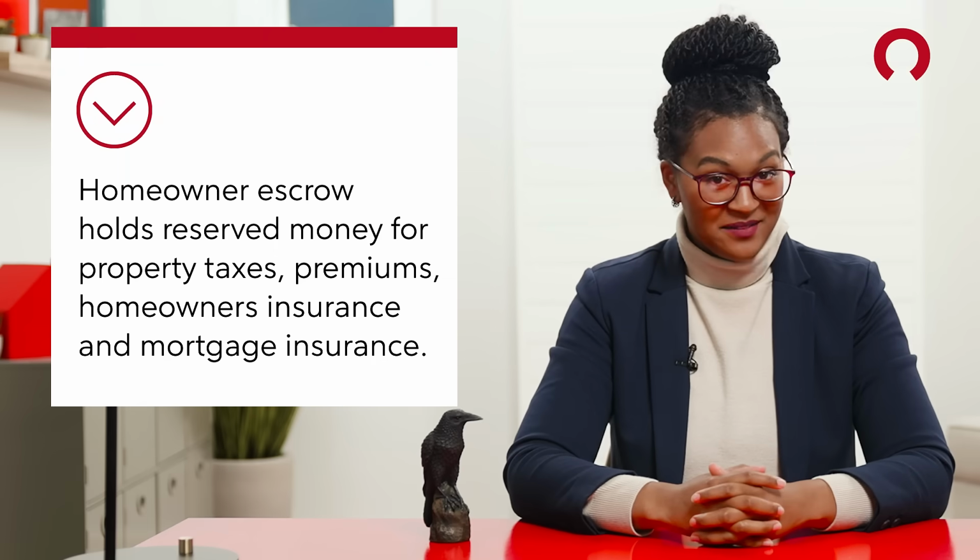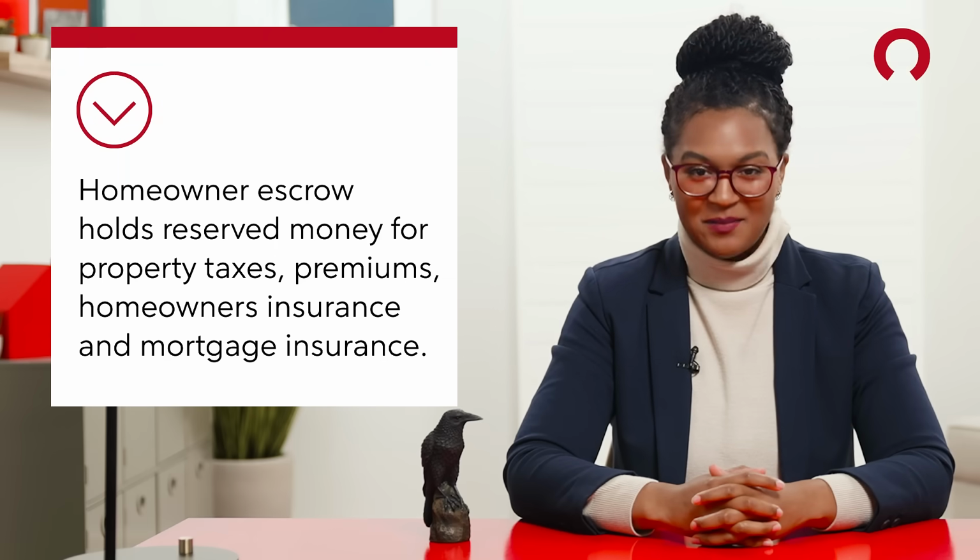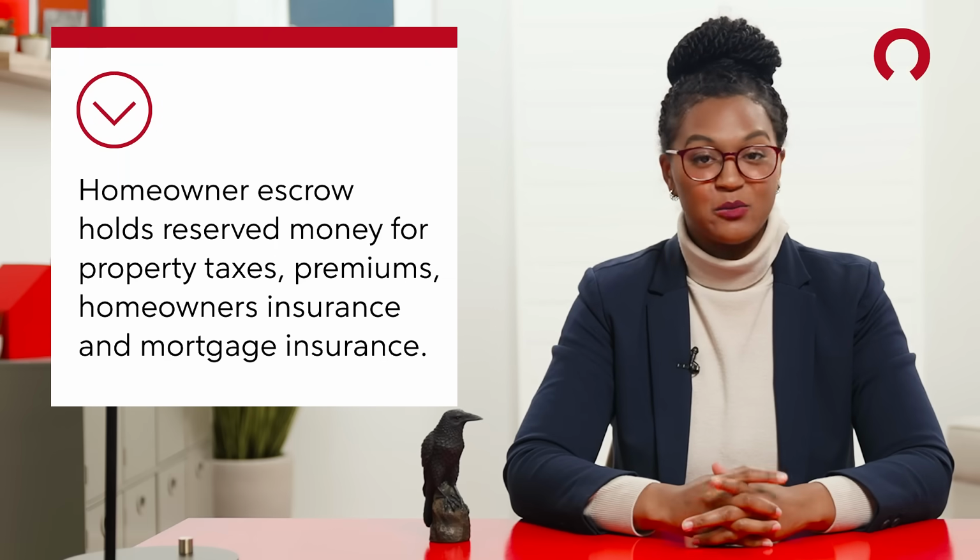Homeowner escrow exists to make sure the lender doesn't lose a bunch of money if something goes horribly wrong because you decide to fry a turkey in a gallon of oil. It's the same reason why you can't cancel your auto insurance if you still have a loan on the car. So what is homeowner escrow exactly? It's basically an additional monthly payment that your lender builds into your mortgage bill.